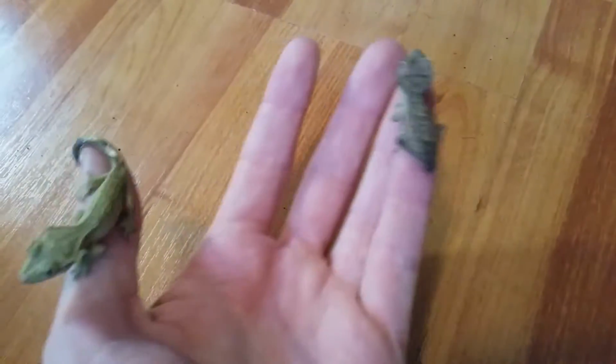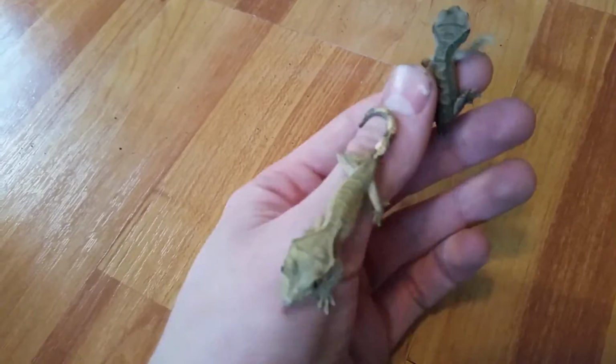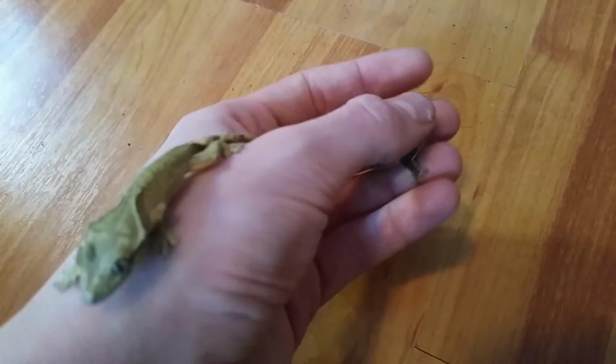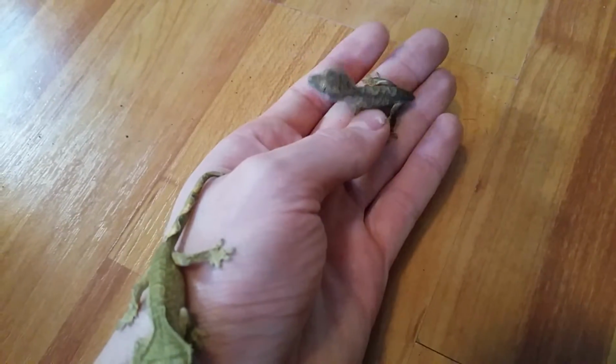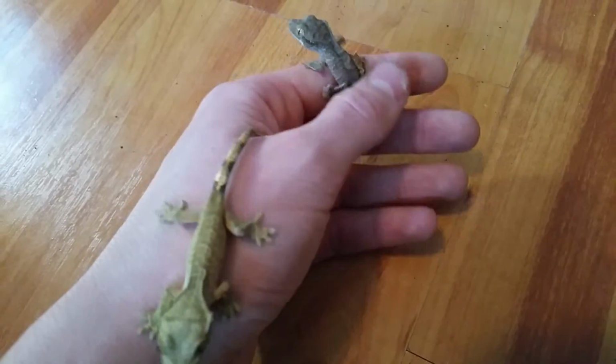These guys were bred by the adults that we'll see later on this year. So they're only a couple months old at the moment, so they are still quite young. As you can see, this one has lost his tail. When they are first born, they are sort of fragile, so when they're disturbed they drop their tail quite easily. However, it doesn't do them any harm.